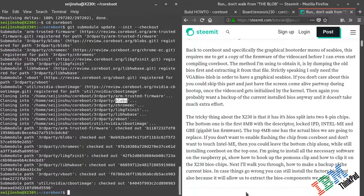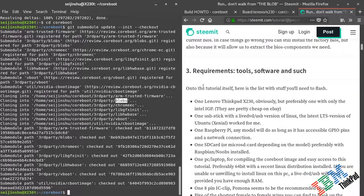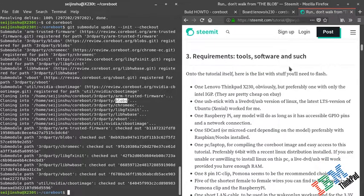Okay, so as far as I know, there's no other version of the X230 that does not have Intel integrated graphics. I mean, I could be corrected if I'm wrong, but, I mean, duh.